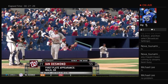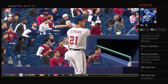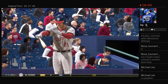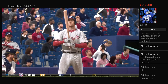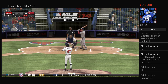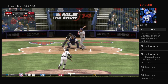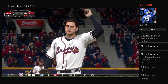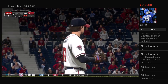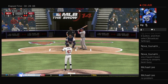Ian Desmond will stand in now with 2 away, trying to avoid another 1-2-3 inning. Yeah, this has been total domination these past few innings. They haven't been able to mount any kind of threat whatsoever. Inside, as that perhaps will back him off a bit. 1-2. Here we go on an 0-2 count. All you have to do is start that thing right down the middle of the plate and then just let it work its way in. Hopefully get a swing through or maybe even a shattered bat.